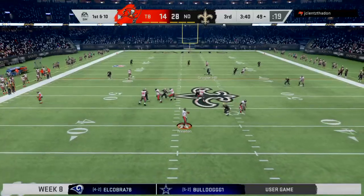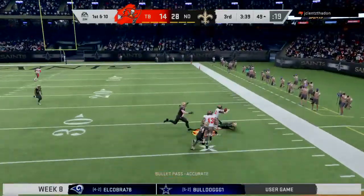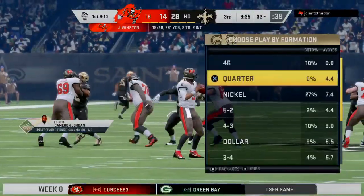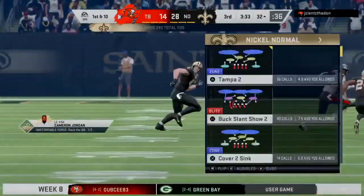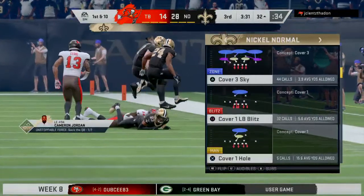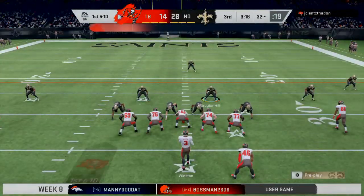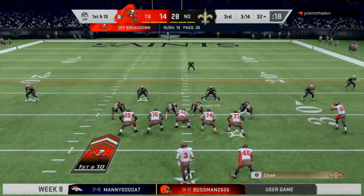Following the interception, Winston. And he's got his favorite target yet again. It's complete. A big pickup there, 18 yards and a Buccaneer first. And he's certainly been a huge factor in this when he's got the 2 touchdowns to his credit. Now they look to him again. He picks up the first.